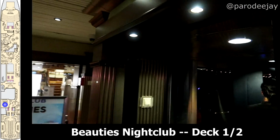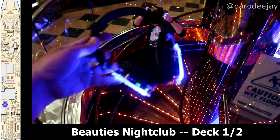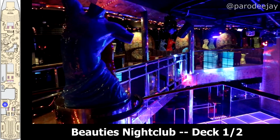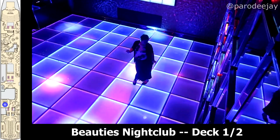We also have the Beauties Nightclub, which is a little weird. You enter on Deck 2 here, and you can look down and see there are stairs, and the main dance floor is actually down on Deck 1. I know there's an accessible way to get in here, but it seems a little strange, but it is a very cool spot. It's sort of decorated with naked mannequins, as you can see there.